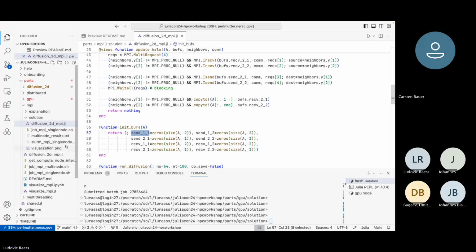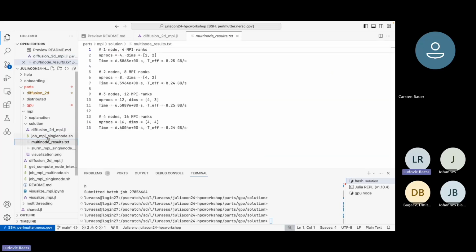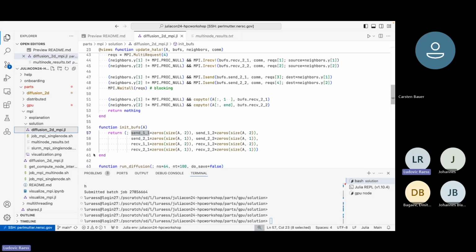If you want to talk about a solution, you could show the weak scaling. Just an idea. If you want to spoil it, I don't know. Yeah. Well, then maybe just how to run the code.